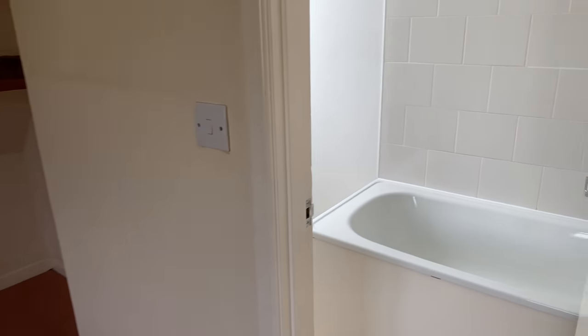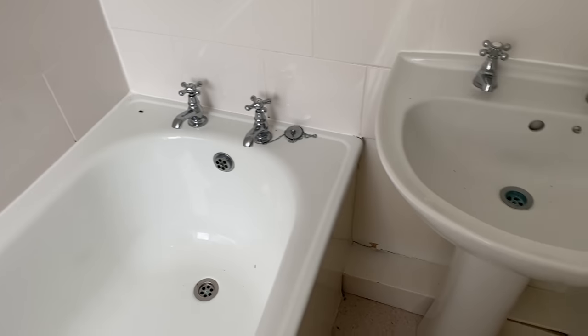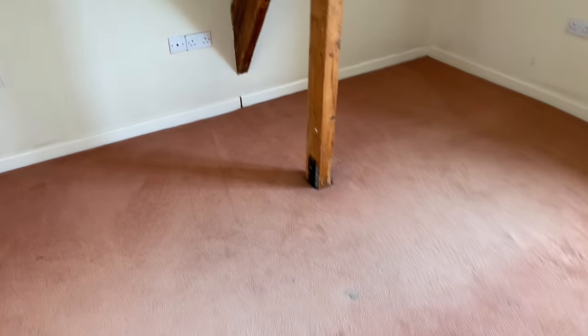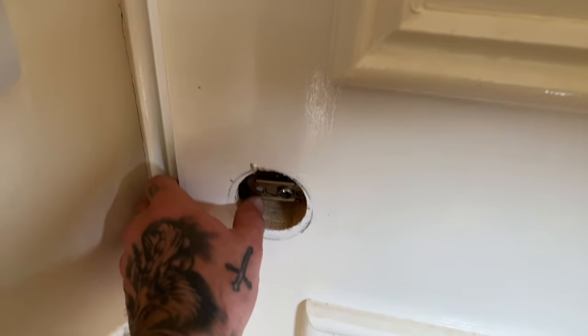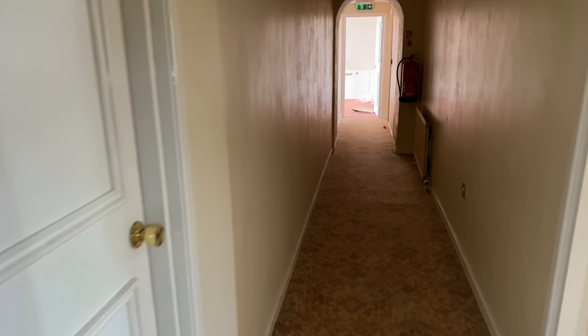Bathroom just there. It's the bathroom though, is it? It's really not. And annoyingly, in this one, the basin's behind the door. So, but I guess they've got to put it somewhere. Okay, let's move on. I thought I was stuck in here then because I didn't see a door. Okay, wow.